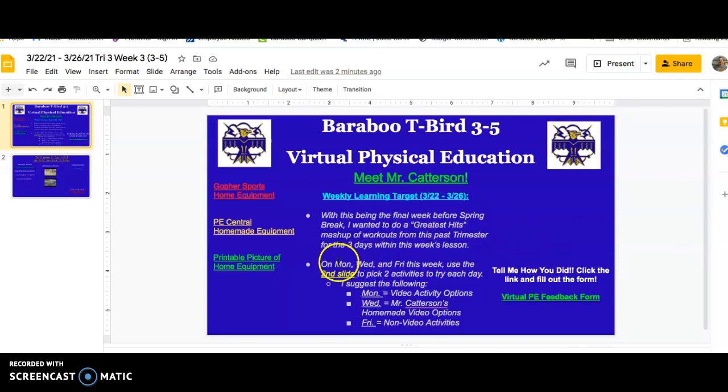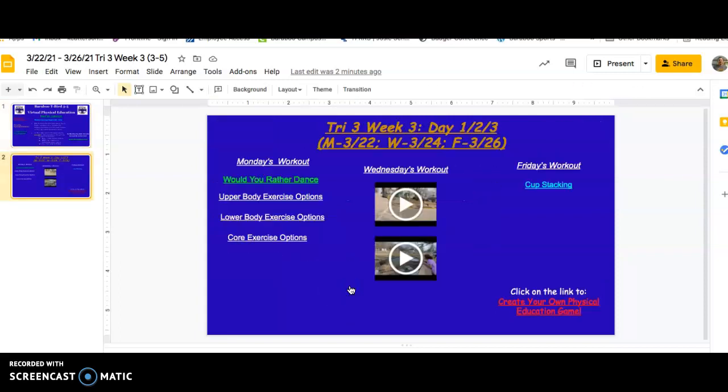And then down here it says on Monday, Wednesday, Friday this week, we're going to use the second slide to pick 2 activities each day. So we click on this link, it shows the second slide, and now we've got some options for Monday's workout, some options for Wednesday's workout, and options for Friday's workout.